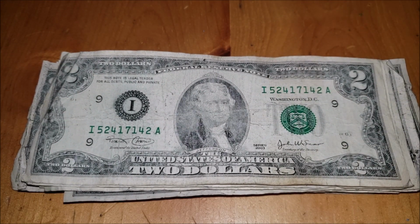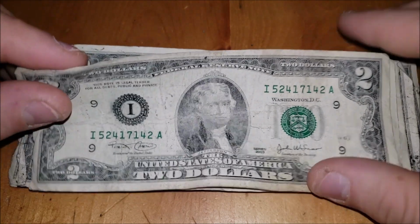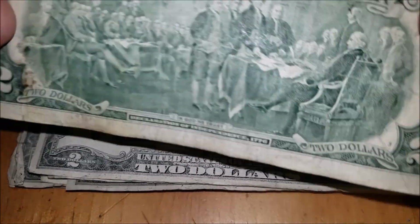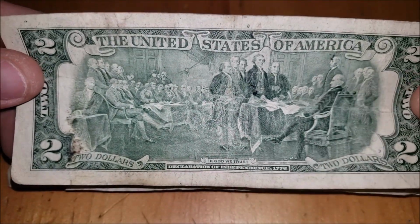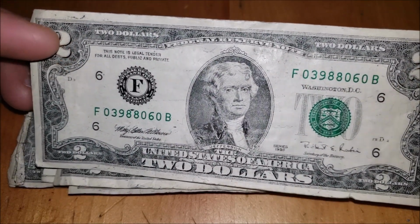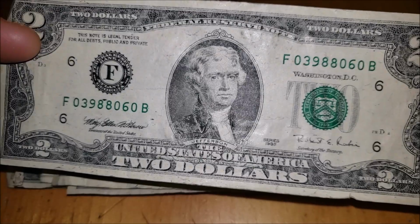Another 2003A bill, nothing in the serial number. Kind of same dealio, really worn out. It's showing its age quite a bit. I mean, now this is a 17-year-old note. So that's something to keep in mind when you look through money is, you would love it to be in perfect condition. However, with the age of some notes, it's just not possible.